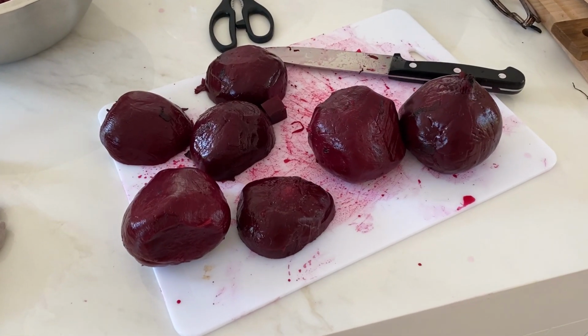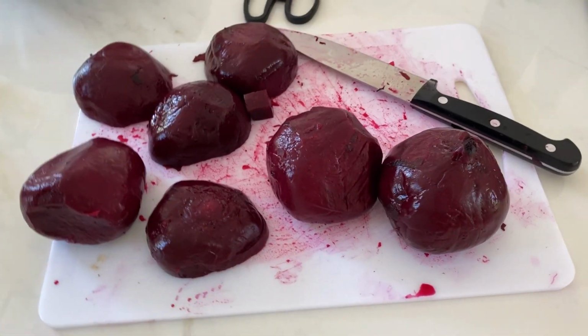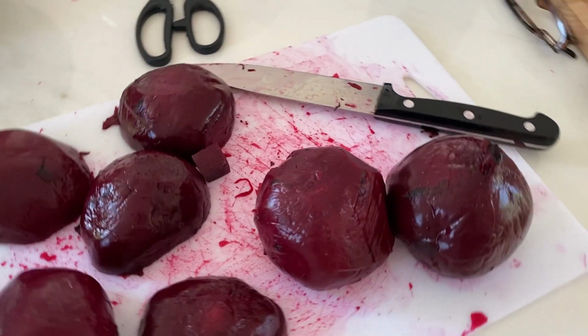Look at my hands. Oh my gosh. This brings new meaning to the word caught red-handed. At least it'll be a conversation piece. Now, in addition to the gloves, it also helps to use a plastic cutting board. Normally I prefer wood, but it would totally stain a wood cutting board. So at least I had the sense to use the plastic.